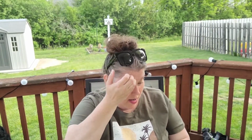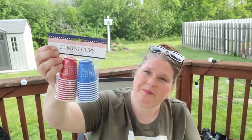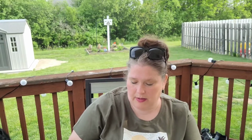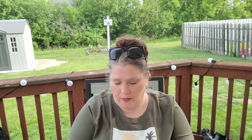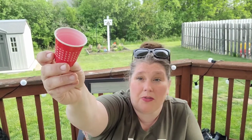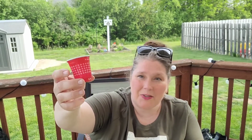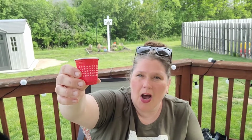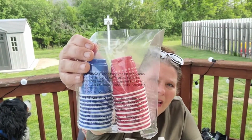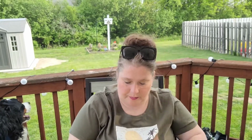So, what else? Oh, these. They're 20 miniature cups. But I thought for the 4th of July, we can do different things in here. You could do Jello shots. People do shots with that. But I'm thinking decorating on the tiered trays would be really cute. It comes, like I said, 20 in a pack. You get probably 10 of the blue and 10 of the red, and they have little stars on them.